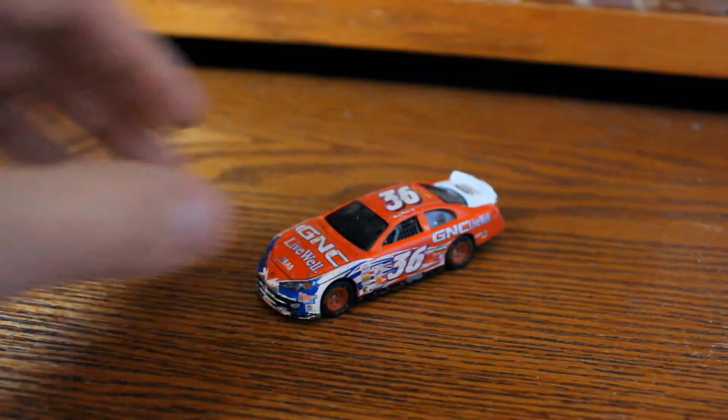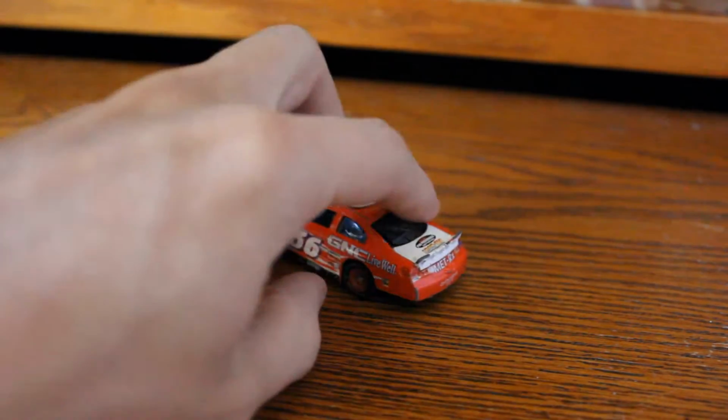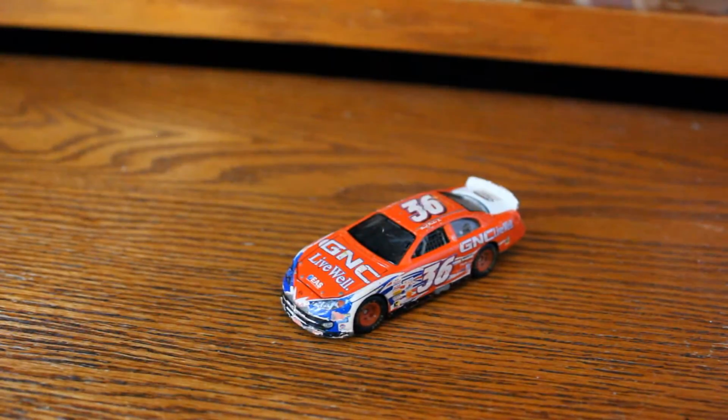The hood opens, but it doesn't want to open, as you can see. Also, it's weird to see colored rims on diecasts from the early 2000s. They didn't do that a lot. This is another early 2000s car that's kind of scratched up a bit, but looks alright. I might use it if I ever start doing Cup Series diecasts again. So, there we go.